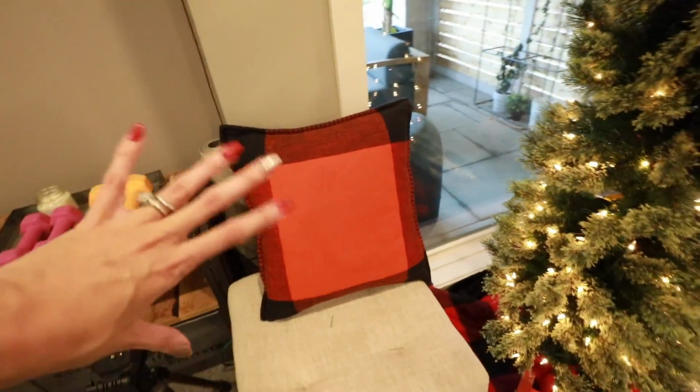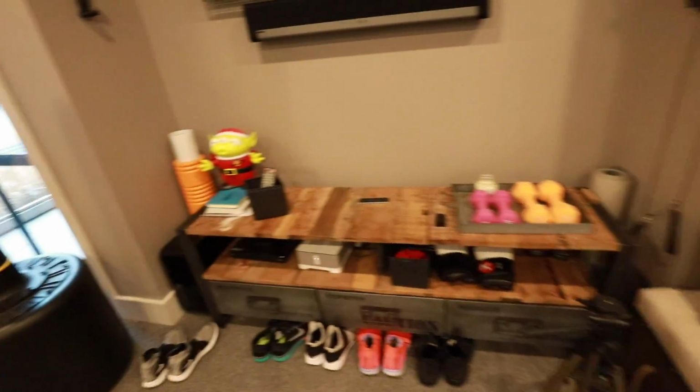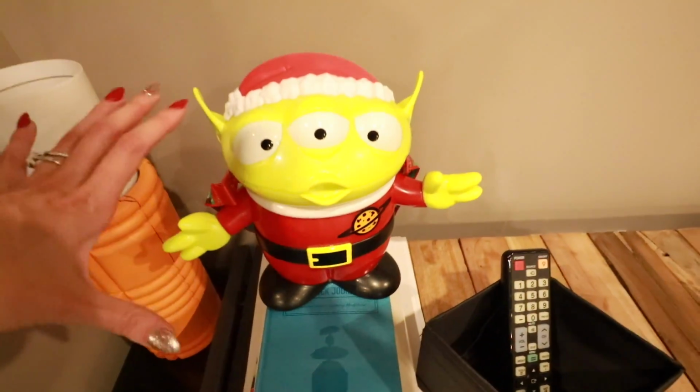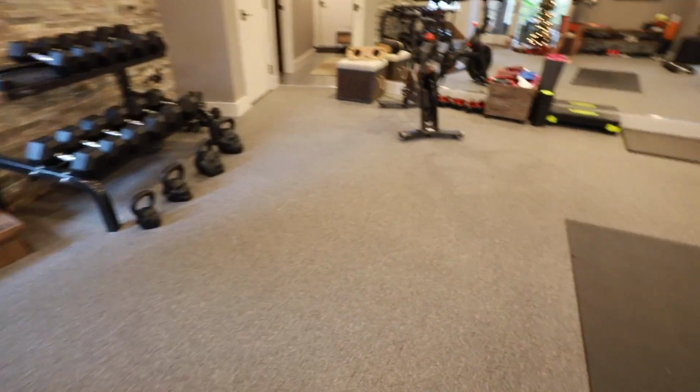And then I did like a little moment here, like a little plaid pillow, and that's like a little storage bin. And I've got my popcorn bucket from last year from Disney. I think this year's is the same, but he has plaid on him. Go figure. So I was just down here doing a workout for my morning routine video, which you guys will probably have seen by now.